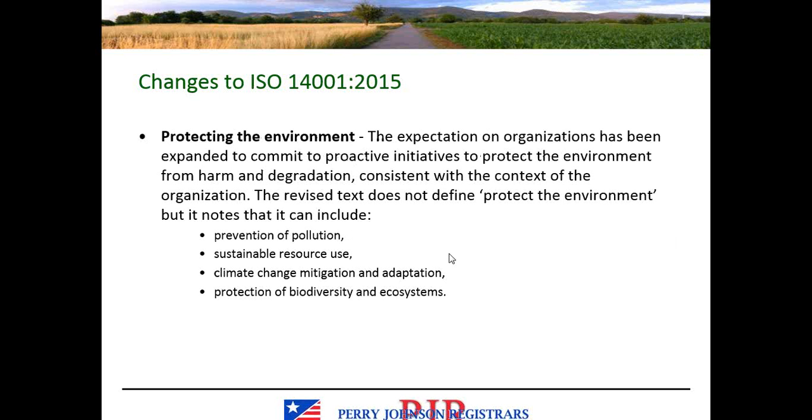Protecting the environment. There's no really specific definition around this, but it's all encompassing. You want to make sure that throughout the management system you're ensuring the prevention of pollution, sustainable resource use, climate change mitigation and adaptation, and protection of biodiversity and ecosystems. So if you're adding a new warehouse to your facility, obviously during the construction of that warehouse, you need to make sure that the biodiversity and ecosystem of that area is being protected, and that it doesn't impact the biodiversity and ecosystem throughout the surrounding area.